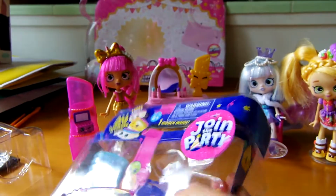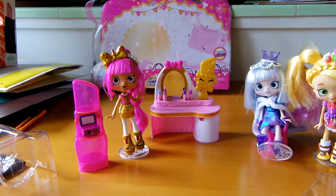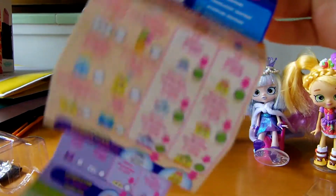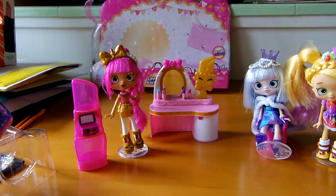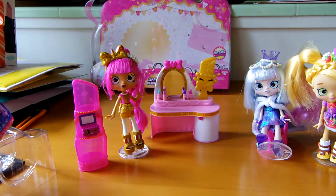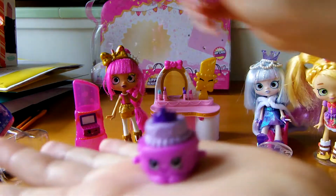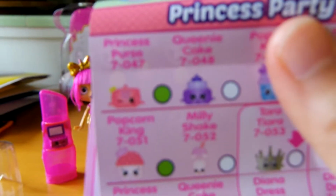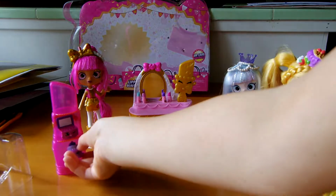Okay, let's pop these Shoppies out and let's see who we got. Okay. We got our checklist right here. Woo! So, and it says, John Party. Woo! Okay, let's put that aside. Okay, the first one we got is this one. It's this beautiful purple cake, and it has a little tiny tiara. I wonder what the name is. The name is Queen Cake. Let's place her over here in the lipstick stand.